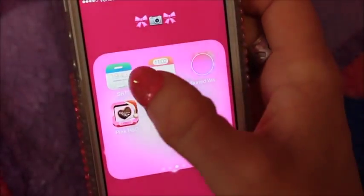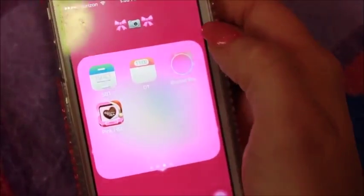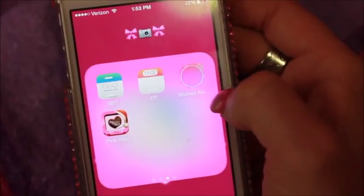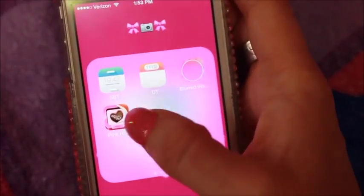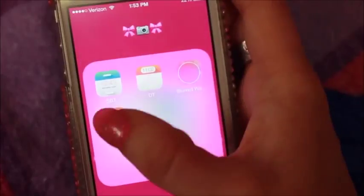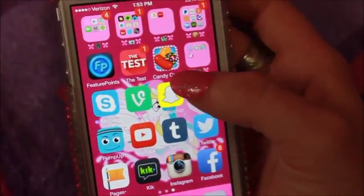Then I have status bar themes and dock themes. These two apps are what I use to create my lock and home screen wallpapers. Then I have blurred wallpapers, which is also another one to create your own. Same with the pink one, I don't know exactly what it's called, but the icon looks like this, and it's just pink wallpapers that you can make yourself.